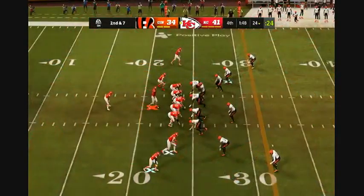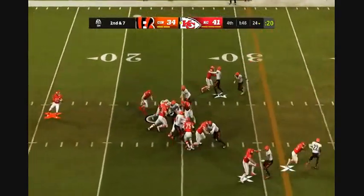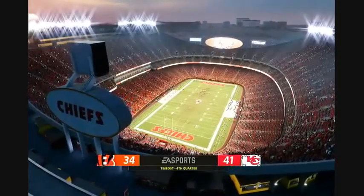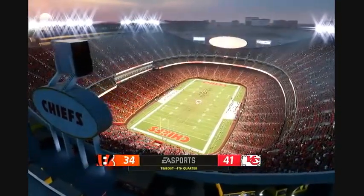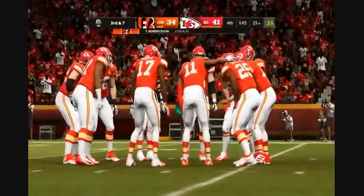The last run got 3. Now here's 2nd and 7. They'll try and run some clock here as they keep it on the ground. The Bengals going to use the 2nd of their timeouts as they'll talk it over here before what will be an important 3rd down.